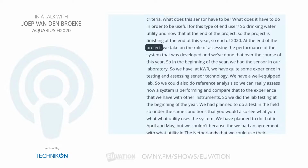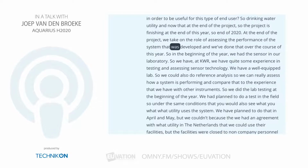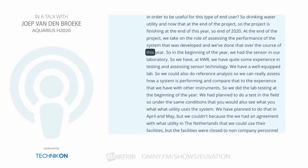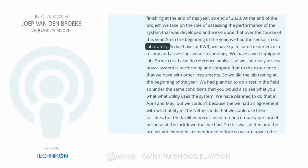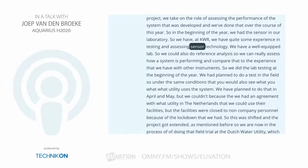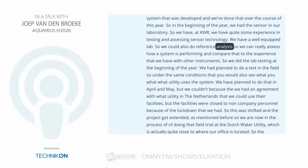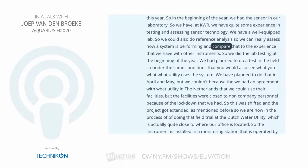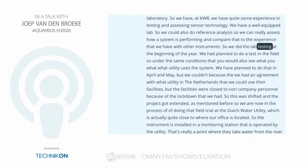At the end of the project, we take on the role of assessing the performance of the system that was developed. And we've done that over the course of this year. So in the beginning of the year, we had the sensor in our laboratory. At KWR, we have quite some experience in testing and assessing sensor technology. We have a well-equipped lab, so we can also do reference analyses, so we can really assess how a system is performing and compare that to the experience that we have with other instruments. So we did the lab testing in the beginning of the year.